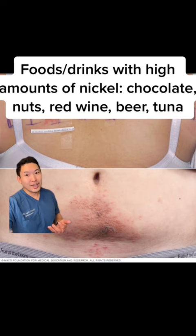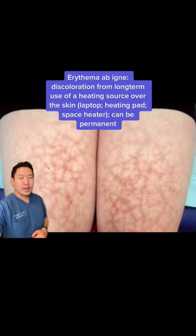If you come in with these reddish, purplish brown, lacy patches, this is called erythema ab igne. I'm going to ask about chronic heat exposure, like a laptop on your lap, having a space heater in the room hitting the side of your leg. That can cause this permanent rash, or let's say just discoloration. Rarely do we see skin cancer develop in this.